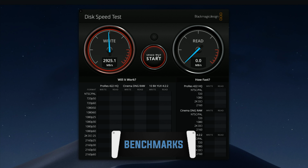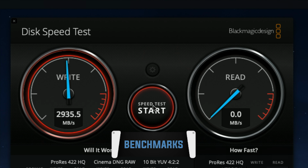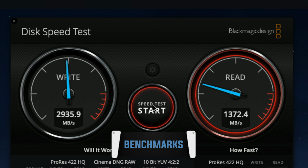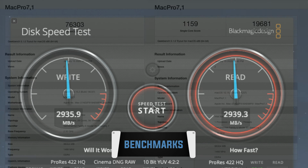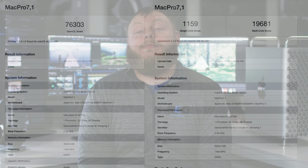Another impressive mark is the Blackmagic disk speed test, showing nearly 3,000 megabytes per second read and write speed to the internal SSD. Our systems all 3 have the 28-core Intel Xeon W processors with some variation in memory and GPUs. For instance, the benchmarks were done on the system behind me and it has the Radeon Pro Vega 2 Duo graphics card in it, and the others have the base Radeon Pro 580X. This system also has 96 gigabytes of RAM, while the others have the base 32 gigabytes of RAM.